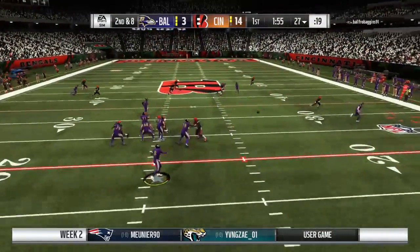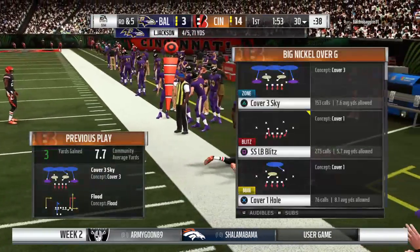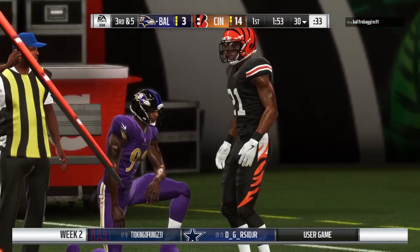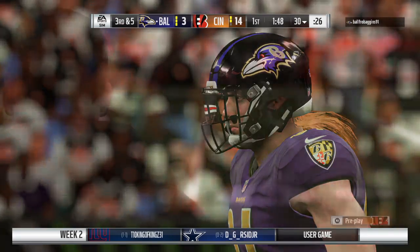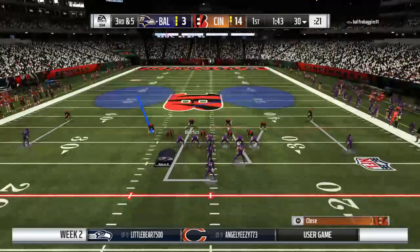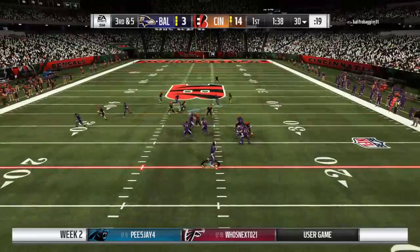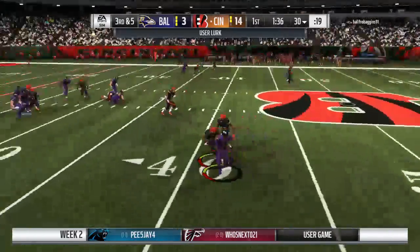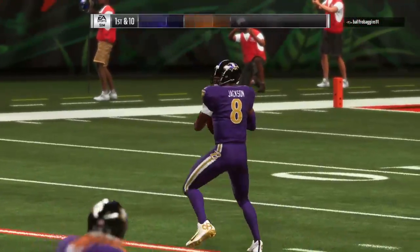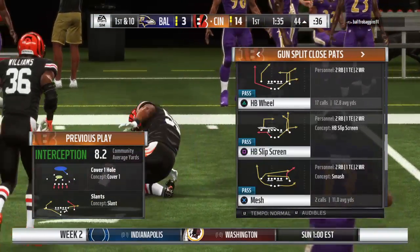On second down, here's Jackson. To the right side and complete to Hurst. And he's able to get this one up to his 30 before he's out of bounds. Only 3 yards on the catch. It's third down. From the gun on third down, Jackson. Into double coverage, and it's intercepted. Picked off by the linebacker, Vontaze Burfict. And they'll take over inside the 45 at the 44-yard line.